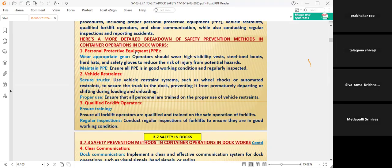Coming to personal protective equipment, wear appropriate gear. That means the locking system should be very important, the ship locking system by mooring and anchoring and all. Wear appropriate gear: the operator should wear high visibility vests, steel-toed boots, hard hats, and safety gloves to reduce the risk of injury from potential hazards.